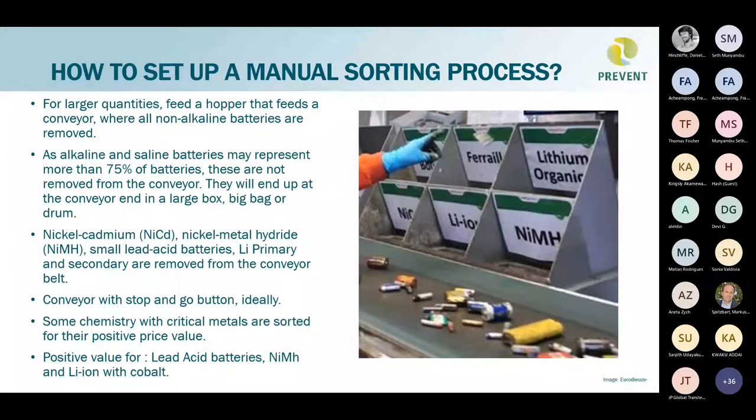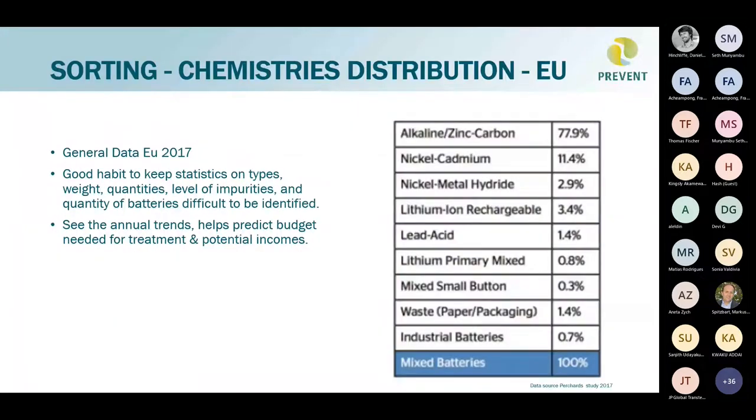So mainly, yeah. Another good thing to do if you develop this kind of activity is to keep data information. So it's good to make a kind of mass balance of what you have received and verify what is the content of the load that you have sorted. This information can help you in the future to establish your budget, and to see what is your revenue, what is your cost. So I strongly recommend this.